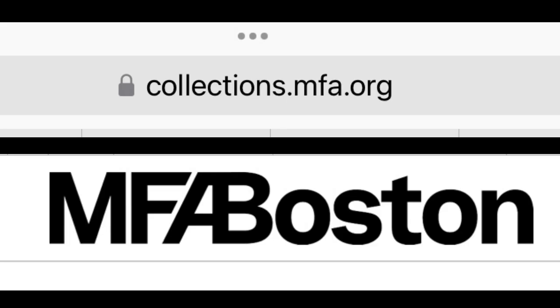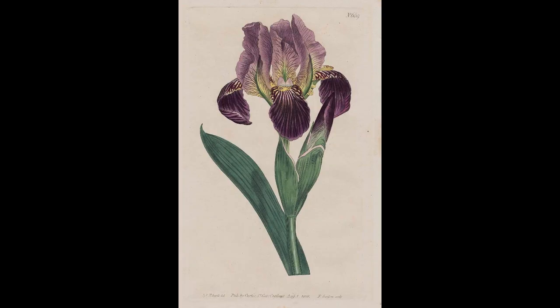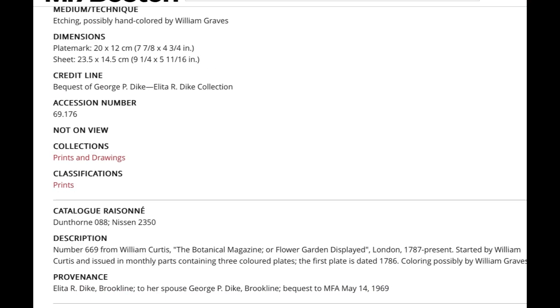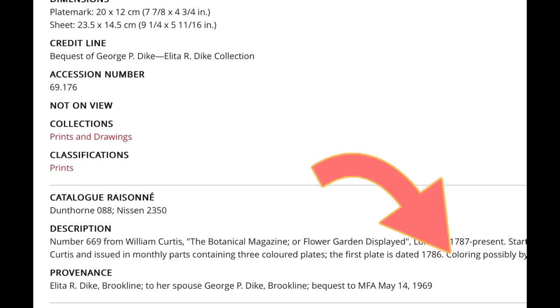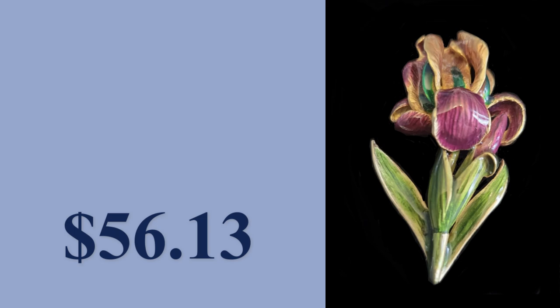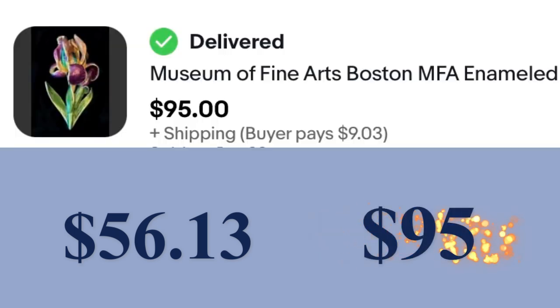So I went to the MFA website and just started searching their data banks with keywords like iris, and then this one popped up. And it says it's an etching called Dingy Flag Iris, plate number 669 by William Curtis, The Botanical Magazine, 1803. And I scrolled down to the bottom of the page and it says it was bequeathed to the MFA in 1969. I paid $56.13 for this brooch and I sold it for $95.